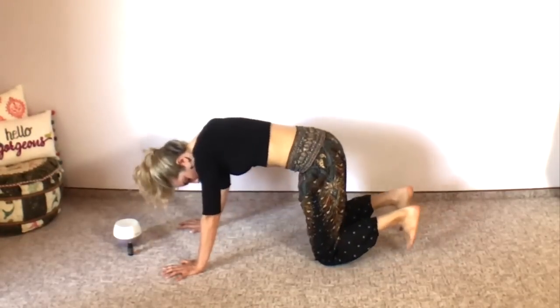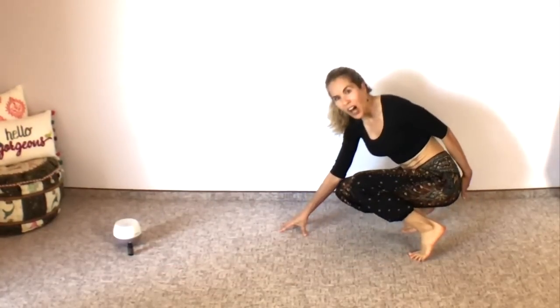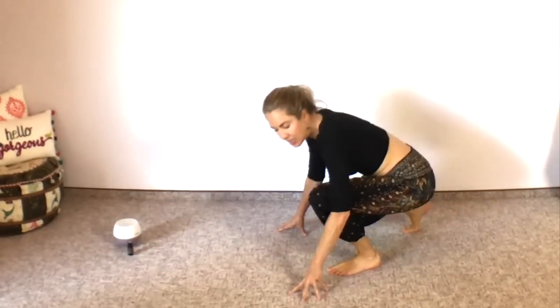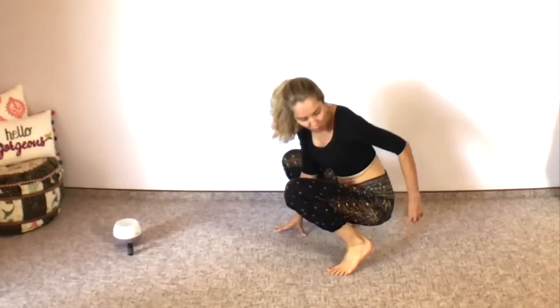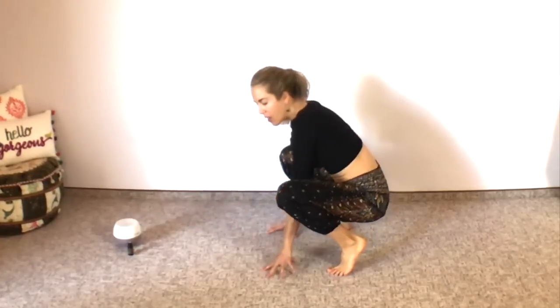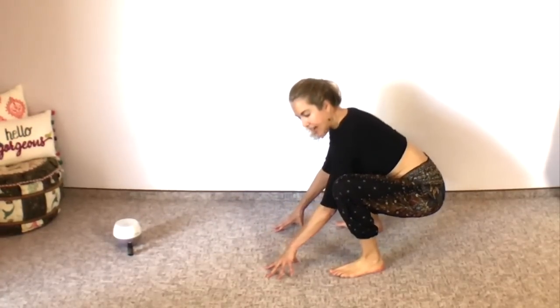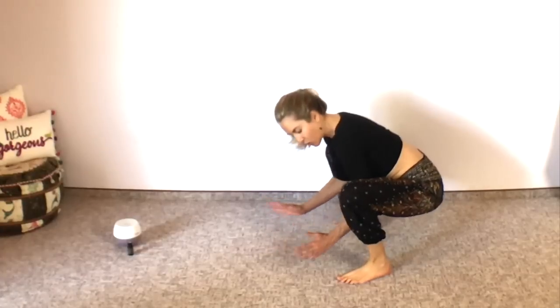And now tuck your toes under. You might need to sit on a yoga block, but we're gonna go into a deep squat. So if you need a yoga block under your bum, that's okay, or a cushion or a pad. If you need to be up on your heels or onto your toes with your heels up, that's okay too. But maybe you can set your heels down on the ground and sit back in a deep squat.